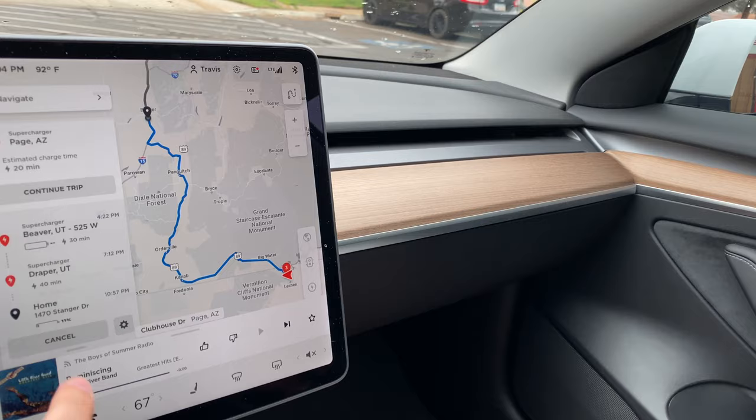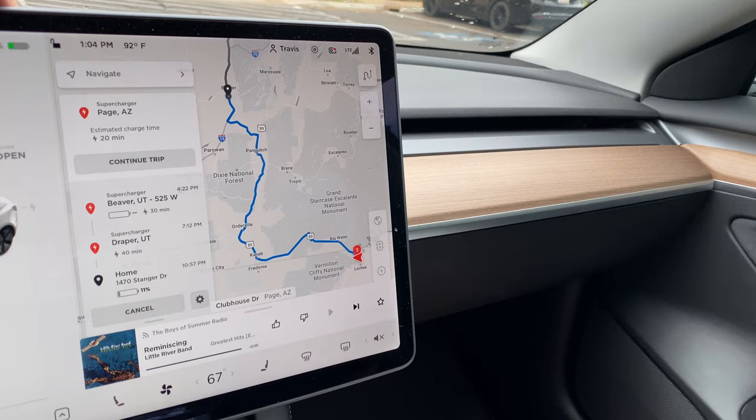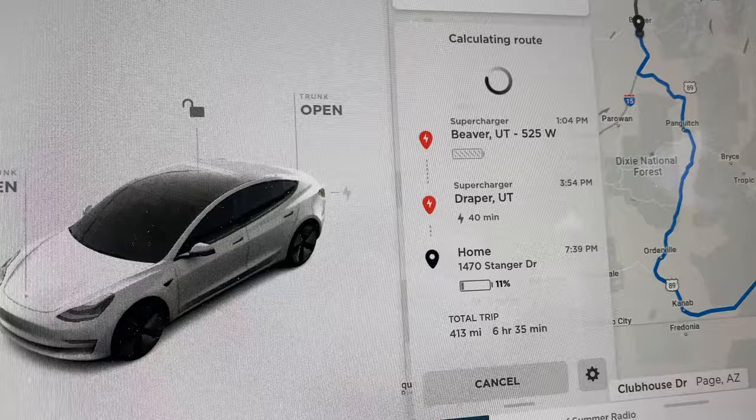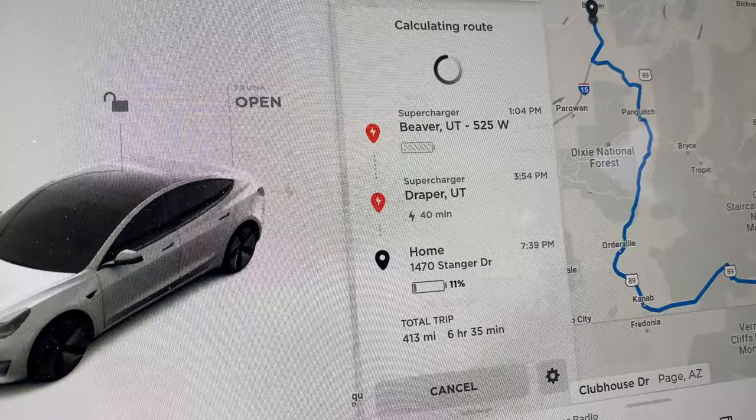So yeah, we're going to charge up here. I want to get into Beaver with probably 15 to 20% battery, just like before, and we'll go from there.